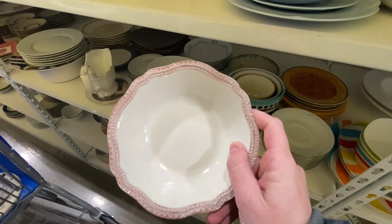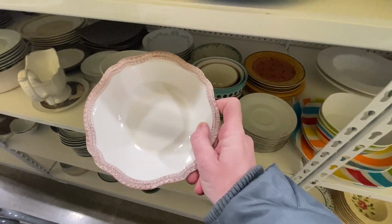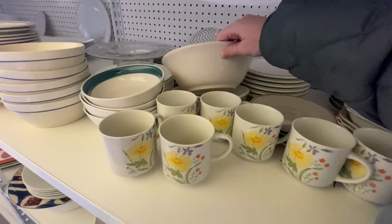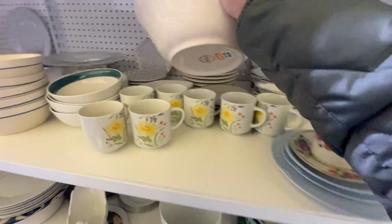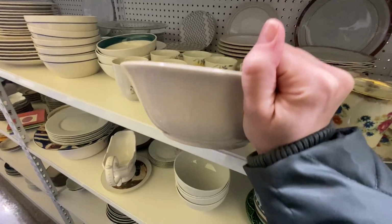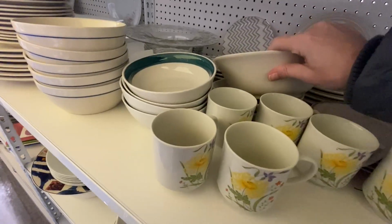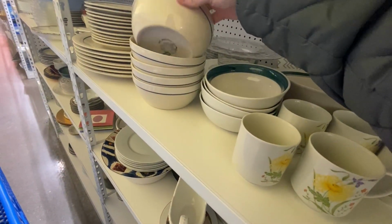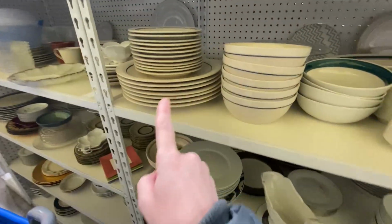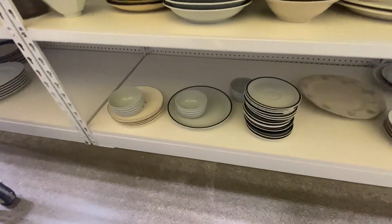Check these out. These are super good dupes. It's actually melamine, but it looks like old ironstone. There's a bunch of them here. Melamine. How do you guys say it? Made in China, dishwasher safe. There's a green striped bowl. So pretty. Gibson. There's a bunch of those here. Best place to come to outfit your college kids or your kids getting their first apartment.